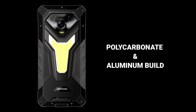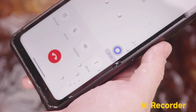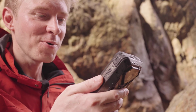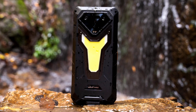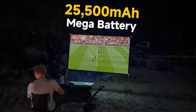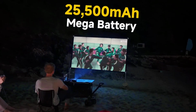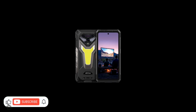Now, beyond its physical fortifications, one of the most defining characteristics of the Armor 34 Pro and the paramount reason for its best status, or one of its best status, is its monumental battery life. We're talking about a 25,500 mAh capacity. To put this into perspective, most flagship smartphones today hover around 4,500 to 5,000 mAh. The Armor 34 Pro offers roughly 5 times that capacity.